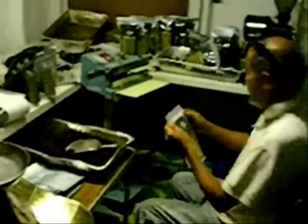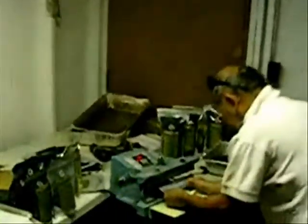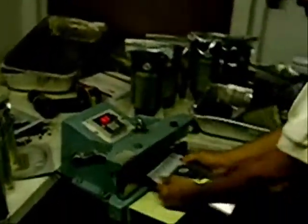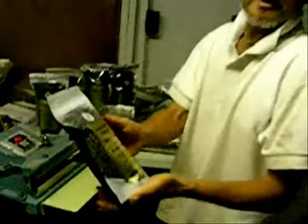Then, pop it up, push it in here. There you go, ready.